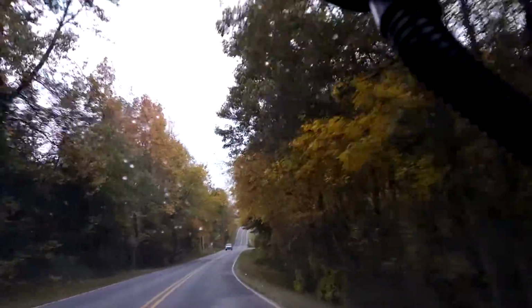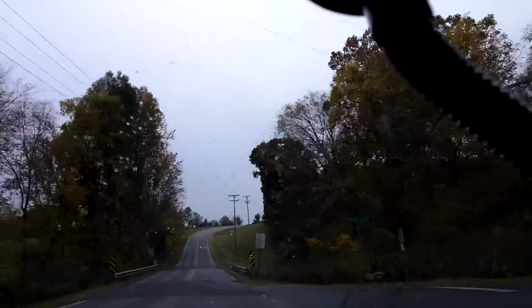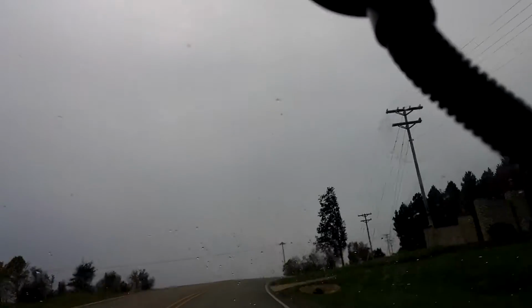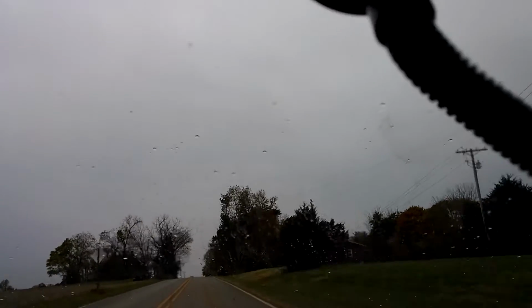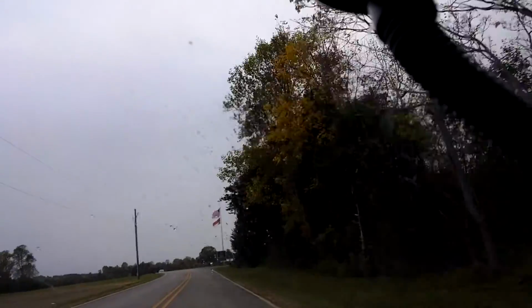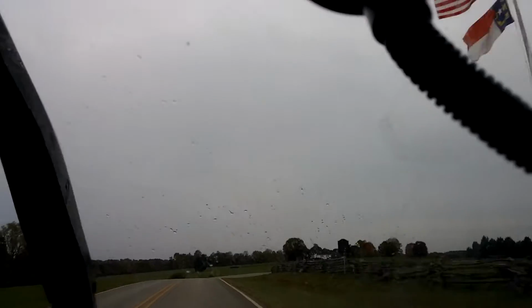Oh, gotta slow down. How you doing, sir? Third gear. Let out the throttle a little bit, play with it. Oh my God, I love this car. And to your right, I don't know if you can see it on the video, but it's a pretty historic site. Revolutionary Fort, hence Fort Dobbs area.